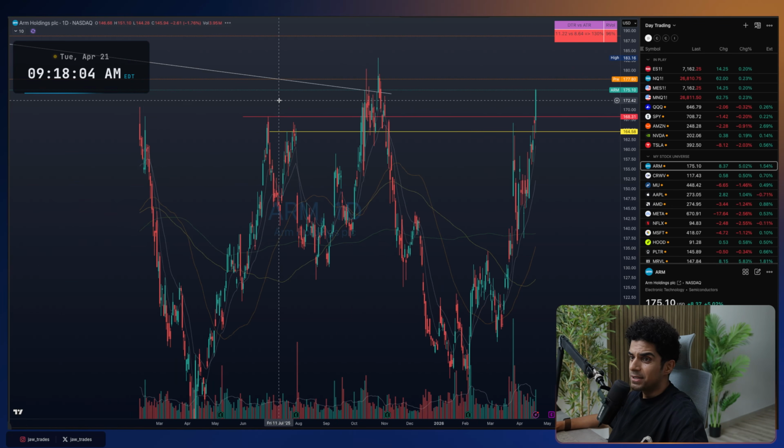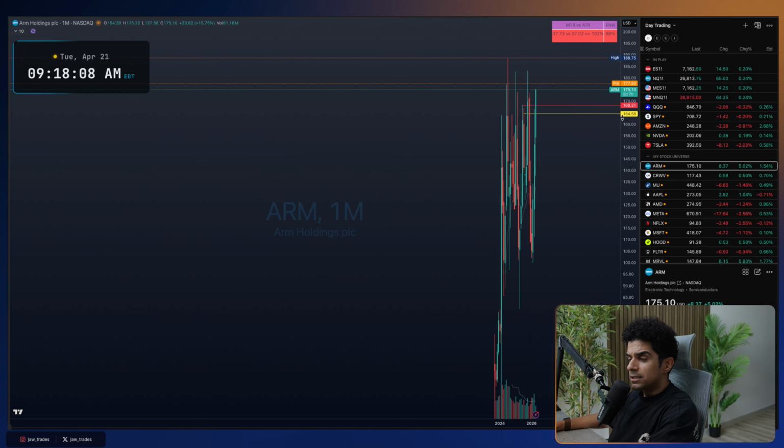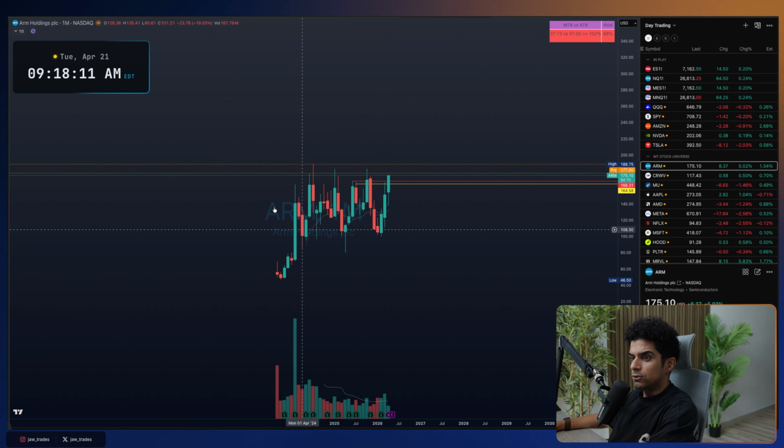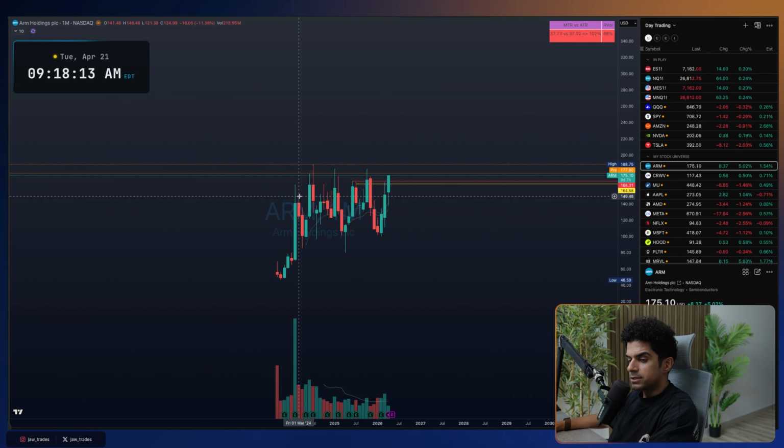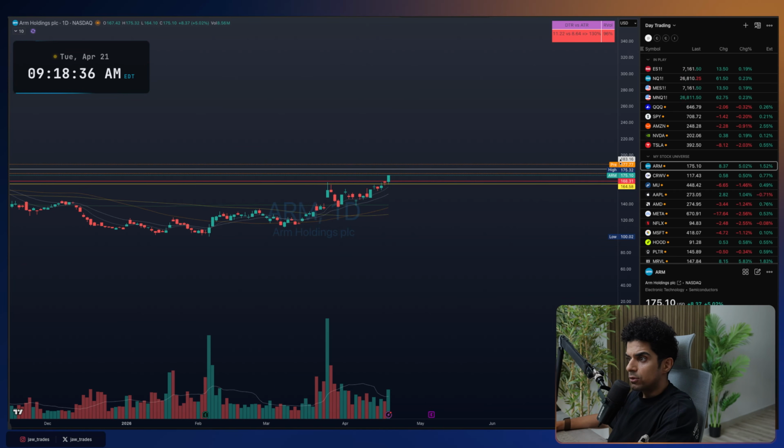ARM is practically the best technical setup out there if you think about it, because if we go on the monthly chart, look at this monthly chart, it's been consolidating since the start of 2024, so more than 2 years now. And we have a major level near 183, the ATR at 182.88, and this is 183.16. I might as well mark it at 183.16. The 183 zone is a very important zone on the stock.